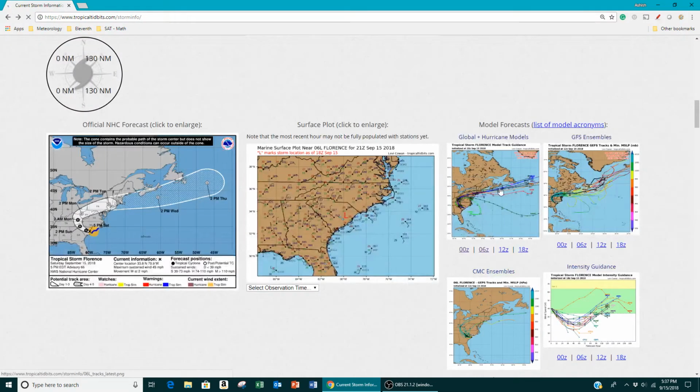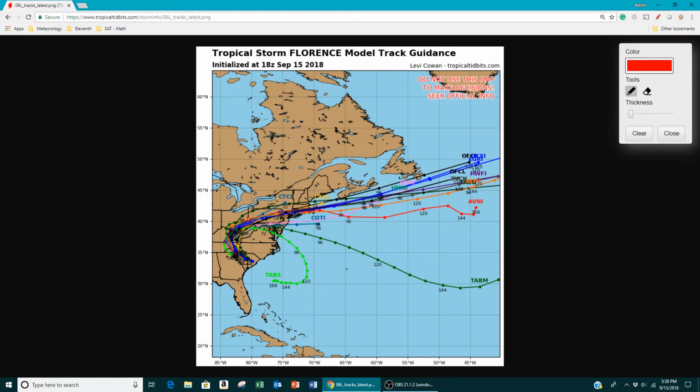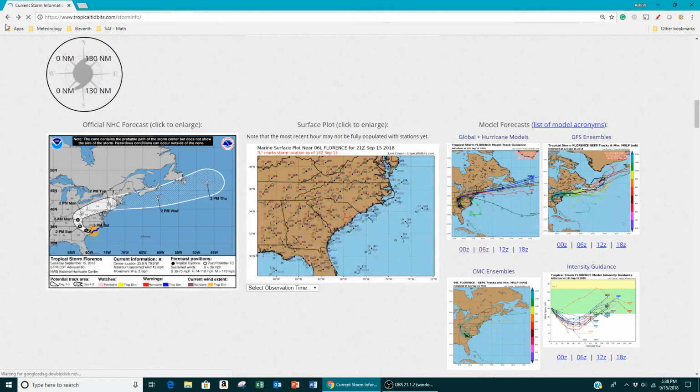If we go to the tracks, we can see that the models really are in pretty much big agreement, except one or two outliers. All of them take it like this and then very quickly out to sea. All right, so the models are in agreement, so nothing really to talk about there.